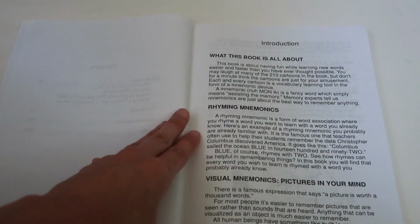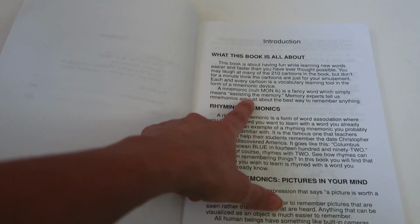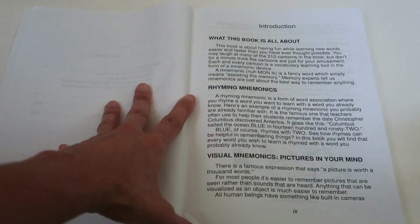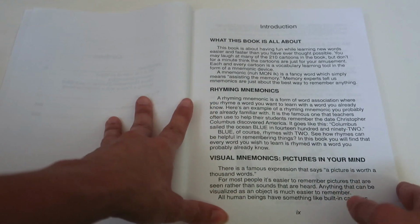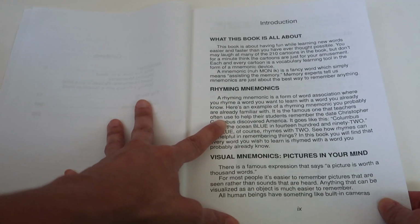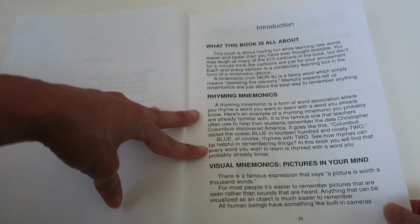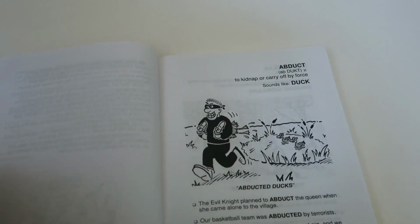So if you're not familiar with what a mnemonic is, it's, like it says here, a fancy word which simply means assisting the memory. It says memory experts tell us mnemonics are just about the best way to remember anything. Then it gives an example of how you remember in 1492 Columbus sailed the ocean blue. Things like that you always remember still as an adult. Like, please excuse my dear Aunt Sally for algebra with the parentheses and stuff like that. Or never eat soggy waffles for northeast, south, and west. Those are all mnemonics for you to visualize it in your mind and then memorize it easily.